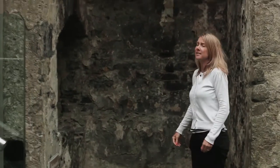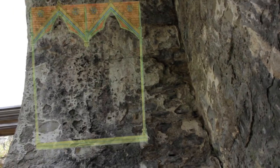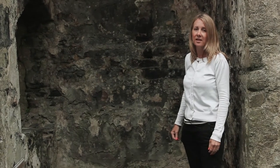We have some 14th century plasterwork that remains inside the castle, depicting various religious scenes, some that actually depict angels or seraphim as they are known, but also other things such as shields as well, and animals too.